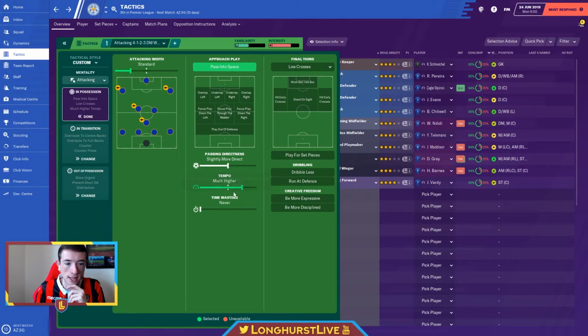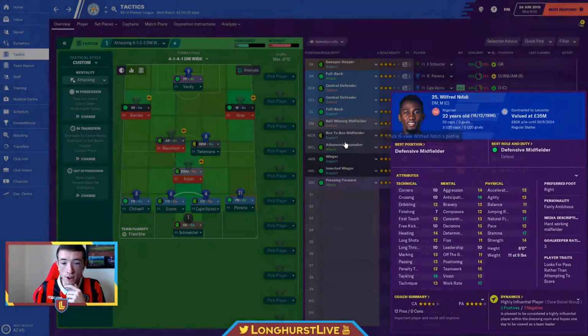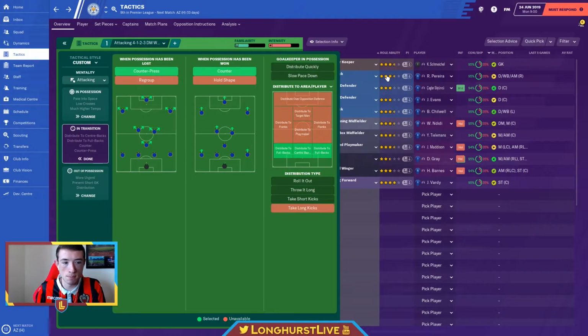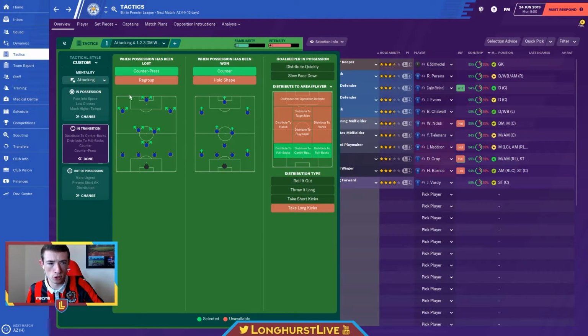Slightly more direct passing in there, much higher tempo. Like I said earlier, the work rates in your midfield and your fullbacks are very, very high, so you can afford to go a higher tempo. Out of possession, counter press, counter, distribute to fullbacks and centre backs. You can, if you wanted to, get rid of centre backs and go fullbacks only. But I think overall, let your goalkeeper have the choice of who.